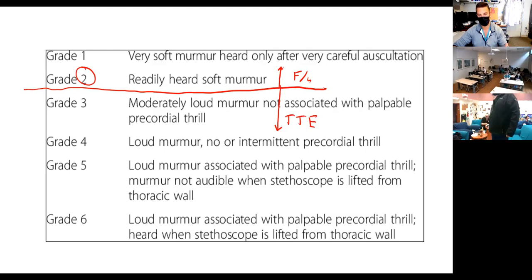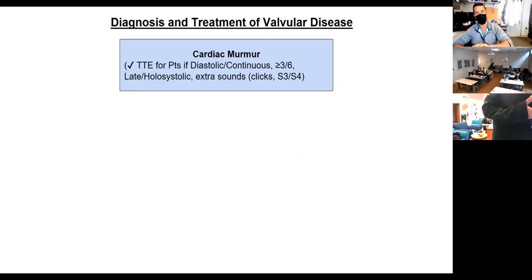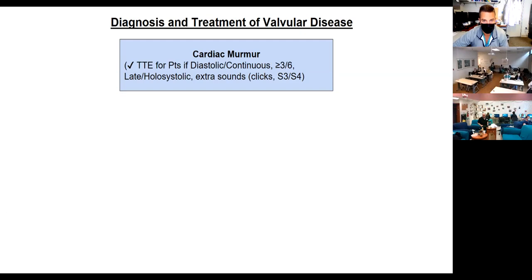But that's not the only indication for why we need to get the TTE. There are other indications as well. When you think about indications, really anything that doesn't sound like a flow murmur, you should be working up. A flow murmur is usually going to be 2 out of 6 or less, and it's not going to be holosystolic. It's usually going to be mid-systolic, and it's not going to have any extra sound with it. So if you find a murmur that has any of those components, if that murmur is diastolic, if it is continuous, if it is greater than 3 out of 6, if it's late or holosystolic, or if there are any extra sounds, that's when you need to check a TTE.